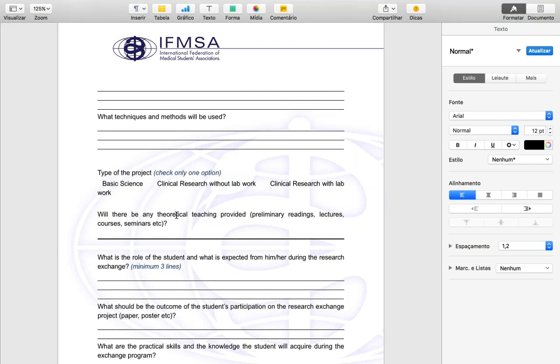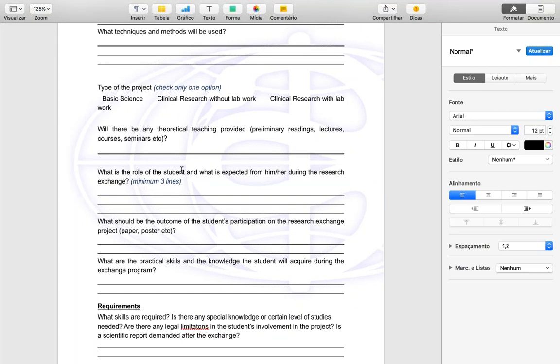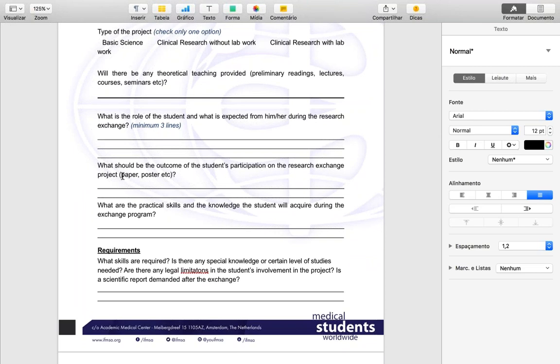If it is theoretical, teaching some theory, whether they will have readings, lectures. What is the role of the student during his exchange? For example, he's going to be part of the group. He will have to present a seminar. He will have to investigate with his coworkers everything that he's supposed to do during his research while he's in your country. What is the expected outcome of the student if he participates? Like if he can develop a paper or a poster presentation.